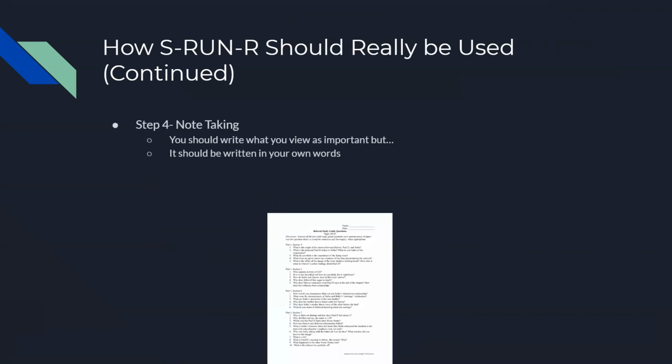Step 4 is note taking. You should write what you view as important. I did get that right. But you should write it in your own words. That's really the best way to test your understanding and your comprehension of the material while you're reading.